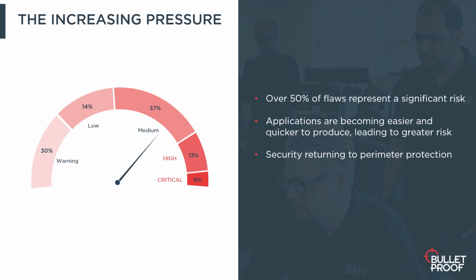In our penetration testing data, we found that over 50% of the flaws that we find represent a significant risk to the businesses. We're also finding that as applications become easier to build and much quicker to produce, organizations are putting more and more systems into the cloud, increasing their attack surface area. And so, of course, the attackers are now targeting external systems, going back out to the perimeter, whereas before we saw attackers targeting more and more internal systems. We're now seeing them again targeting systems like Azure, systems running in Azure, and of course applications on the internet.